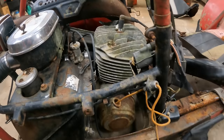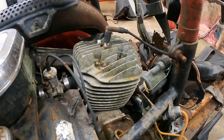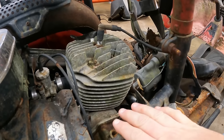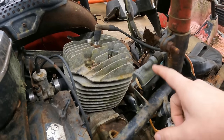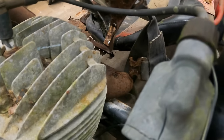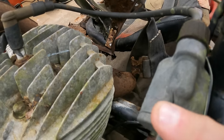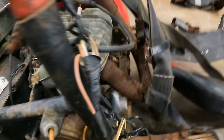Doing some research again last night, we know that this is a CDI ignition system. The first gen was a pickup and points system. The second gen is a CDI, and that's what this is. We can look here and see that this coil has a big crack running across it, so I wouldn't be surprised if that coil doesn't work. Someone has been here.